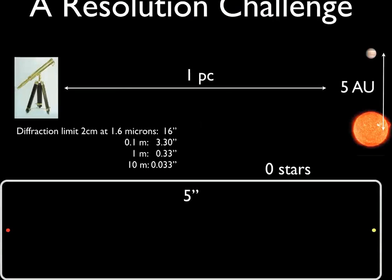So how is this a resolution challenge? If you take the solar system, the Sun to Jupiter separation is 5 AU, and you put the system at 1 parsec, the angular separation between the two is 5 arcseconds. Here I add the resolution limit for different sizes of telescope. So if you have a 2 centimeter telescope at 1.6 microns in the infrared, you can resolve objects that are 16 arcseconds apart or more.